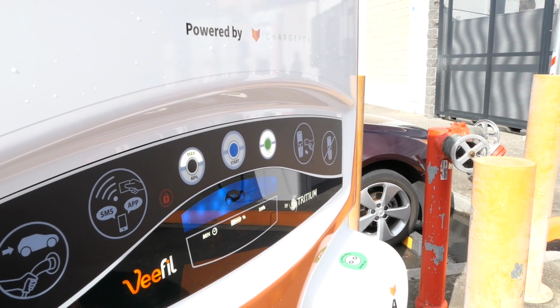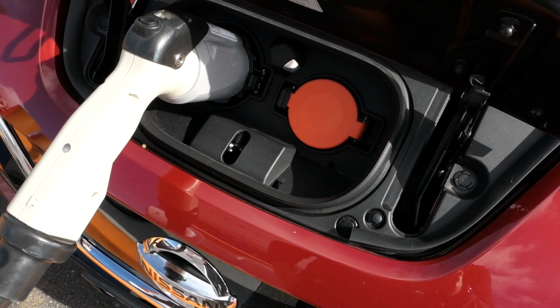Alright, so I'm just going to set the GoPro up on a time lapse because this hour-and-a-half drive to Euroa would otherwise be quite boring to watch. And then we'll get the app back out, we'll stop the charge, disconnect, and we'll get going. Easy as. Alright, let's go.